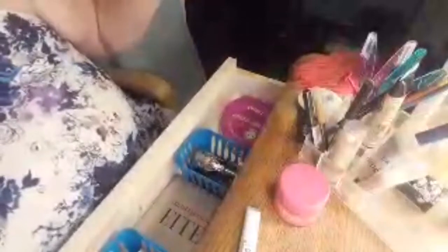I probably don't need two of them out right now, so we're going to put the other glitter glue back where it's supposed to be with the... Alright. So look at that. We're seeing some table now. So let's go over here. Where are you guys?